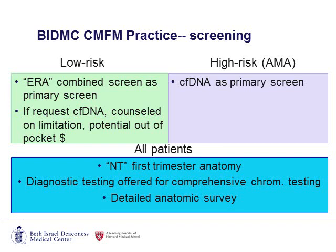So that includes an NT as well as looking at all the anatomy in the first trimester. And they're offered diagnostic testing for comprehensive chromosome abnormalities if an abnormality is found. And they also get a detailed anatomic survey between 18 and 20 weeks gestation.